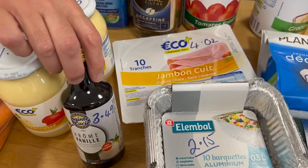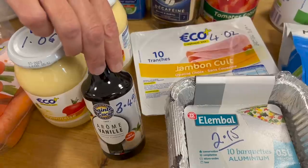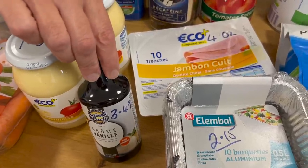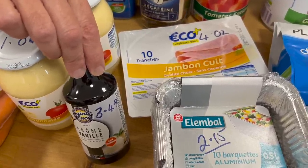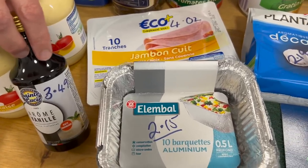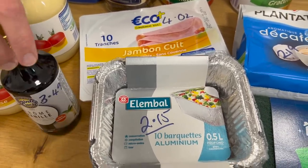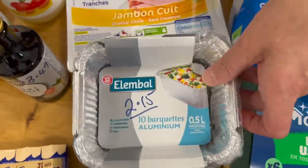This kind of stuff in the UK is really cheap, and this kind of baking stuff here is very, very expensive. There is very, very much the culture in France that you buy cake. You buy it at the boulangerie, patisserie, you don't make it yourself. So it's not so popular. These little baguettes are little foil dishes.